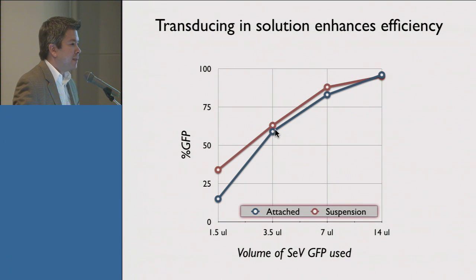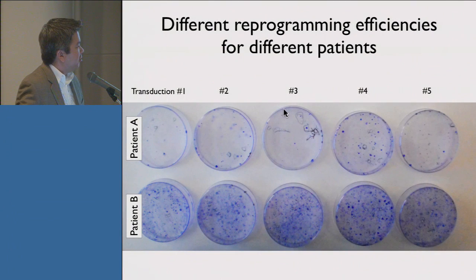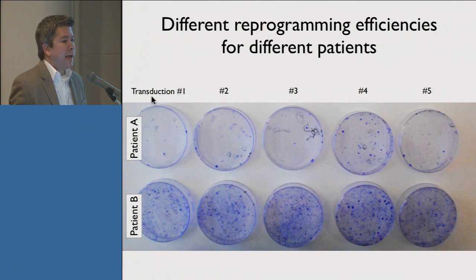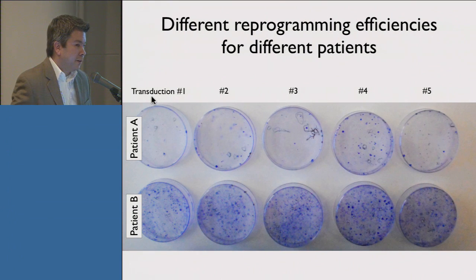So I think that this could provide a way forward for allowing us to regain some of that lost ground by refreezing these aliquots. And then I just want to end on a cautionary note, which is that in my hands, different patient fibroblasts are reprogrammed with very different efficiencies. Here you can see 2 different patient fibroblast lines where I took the skin punch biopsies, made the fibroblasts myself, and transduced them side by side, so all of those variables were removed. And you can see one line is much, much better at reprogramming than the other.